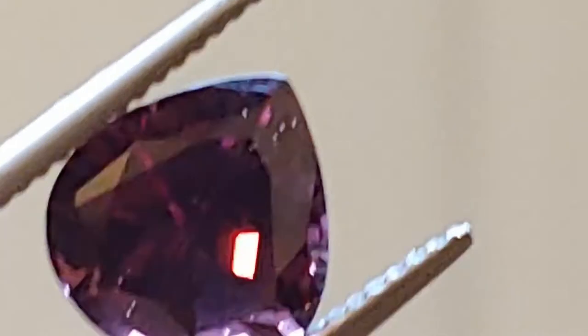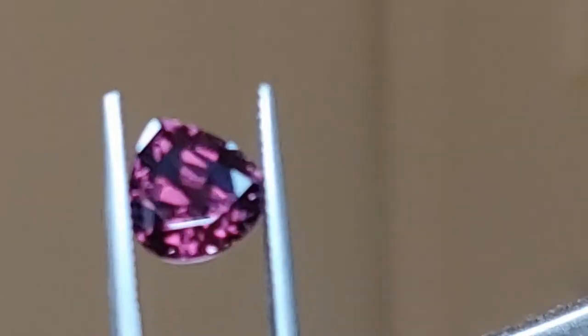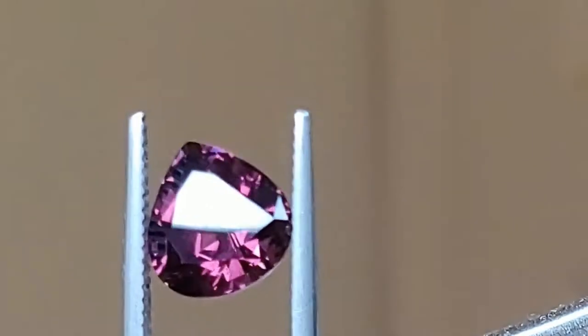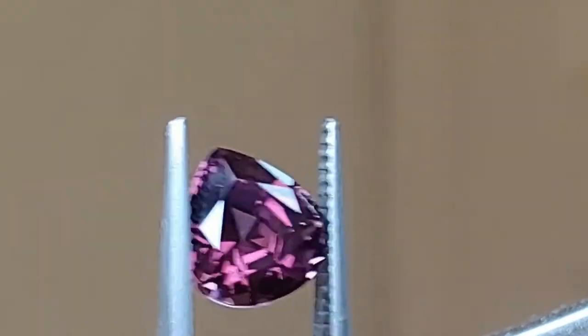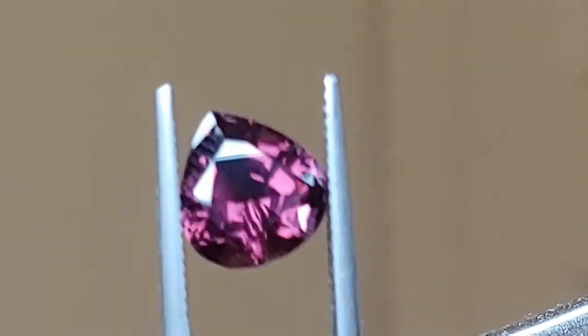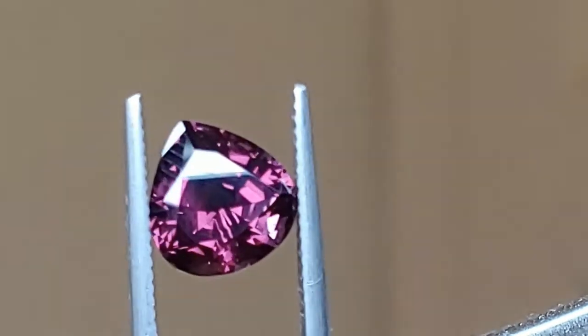The native cut stone had a large window. It had a very large inclusion going across the side. Rudy, of course, masterfully recut it and got rid of all of that. Zooming out a bit there. Getting it under the light. Look at that. Wow. Absolutely sublime. Gorgeous. Wow. Oh my goodness gracious. Just look at that gem. Gorgeous.